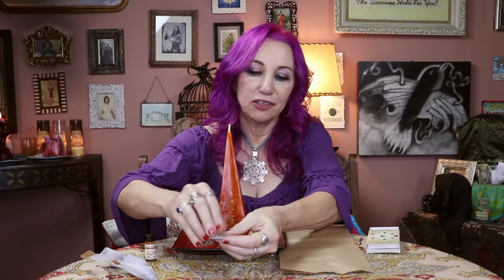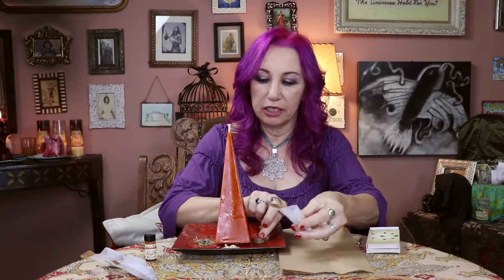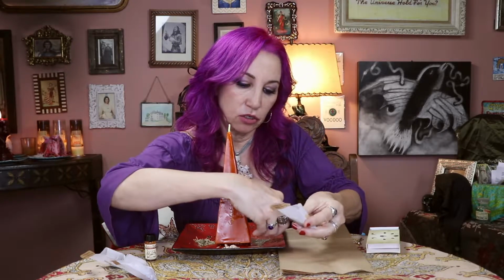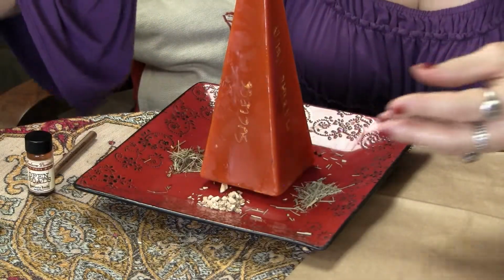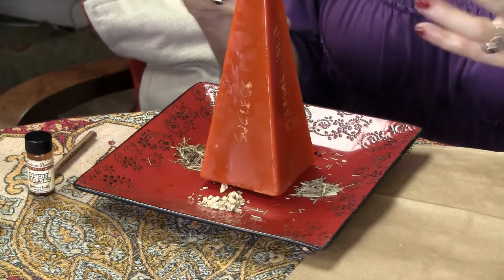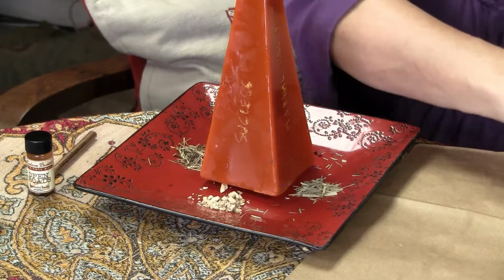Now there's a numerological significance to this. The number 4 in numerology is about steadiness, strength, and so on. Now when we place those herbs on all 4 sides, we're reinforcing that idea that we're building something strong and long-lasting, that this is something that's going to carry us through our entire lifetime, or something we're building for the future, something really, really solid. So we're putting that as number 4, the 4 sides of the pyramid, the 4 different herbs, and we're reinforcing that number 4. Now we're ready to light our candle.